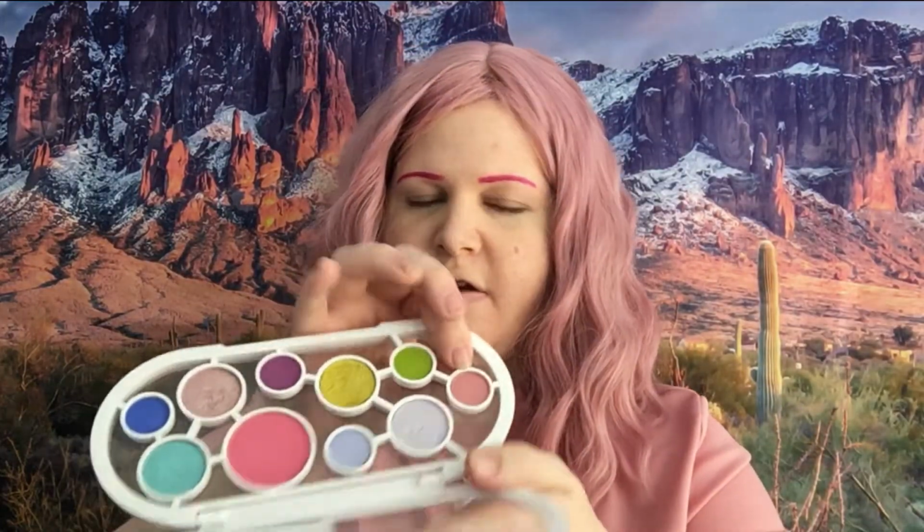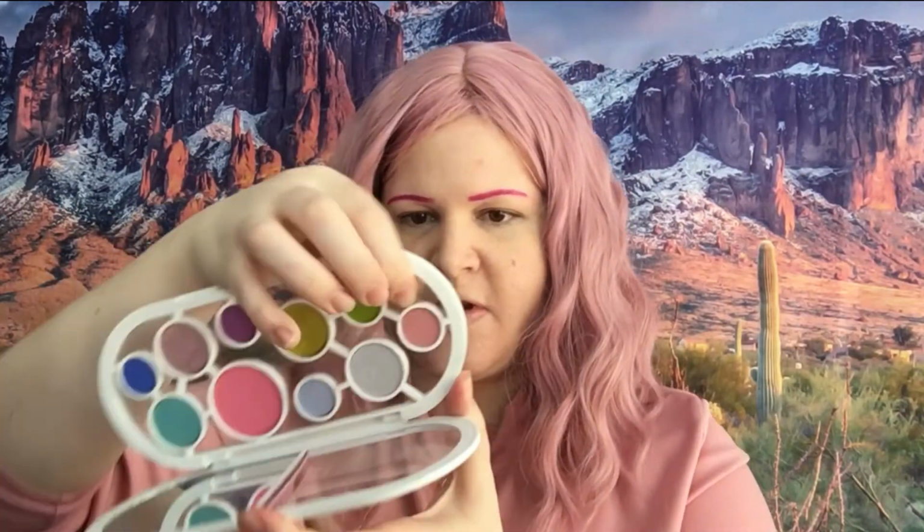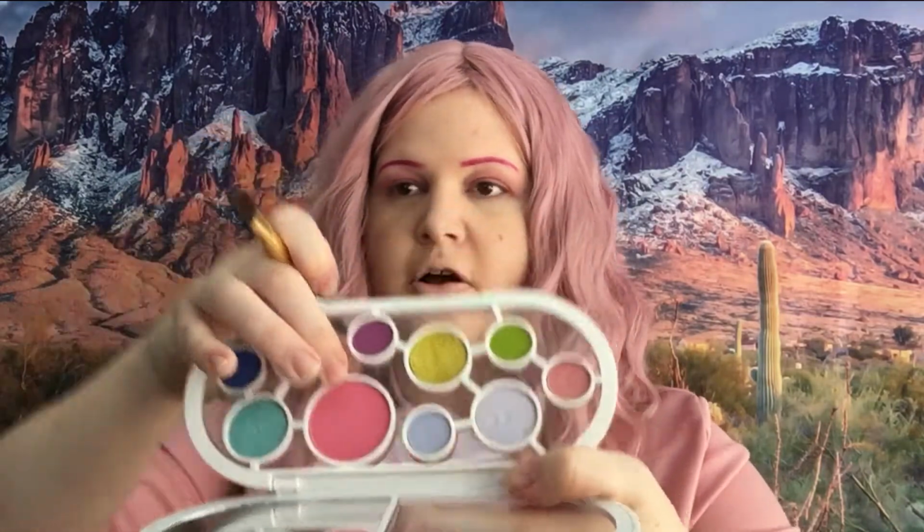I think I'm going to start off with this color right here. This is in my Sugar Pill palette. I think this was the first one, but anyways, I'm going to use this color, and this color is called Glory. So that's a good start. I'm going to layer back in with this color here called Melody.